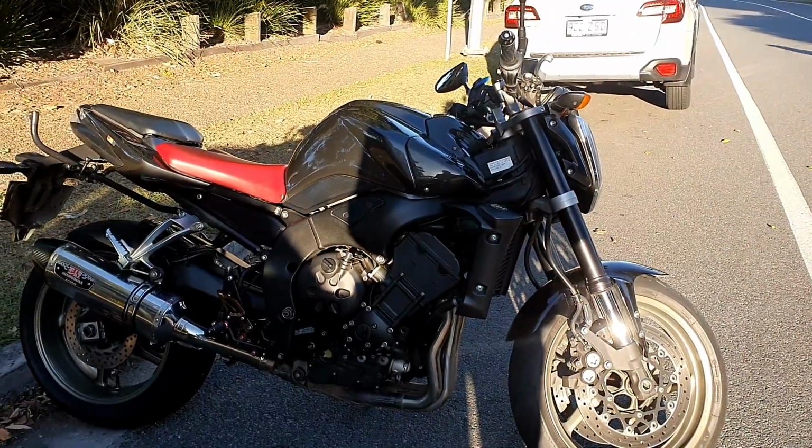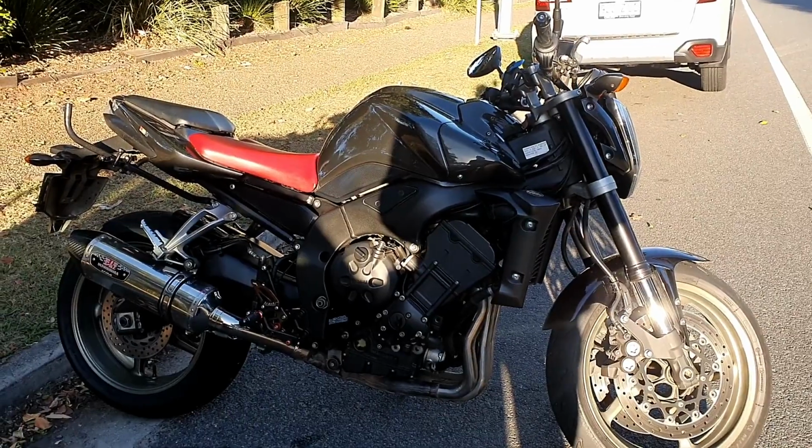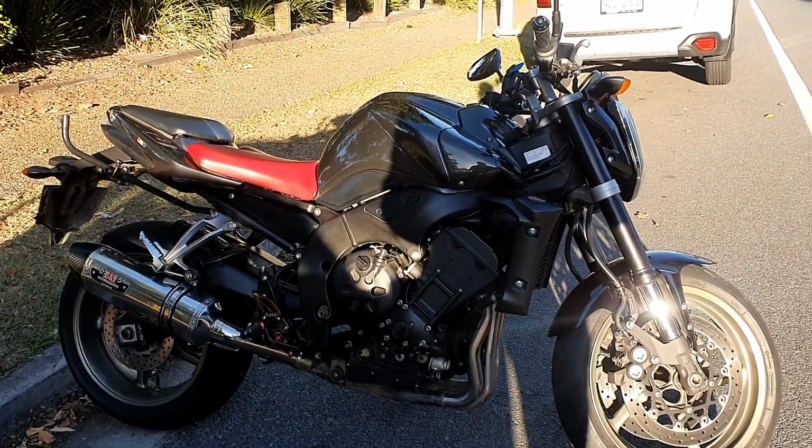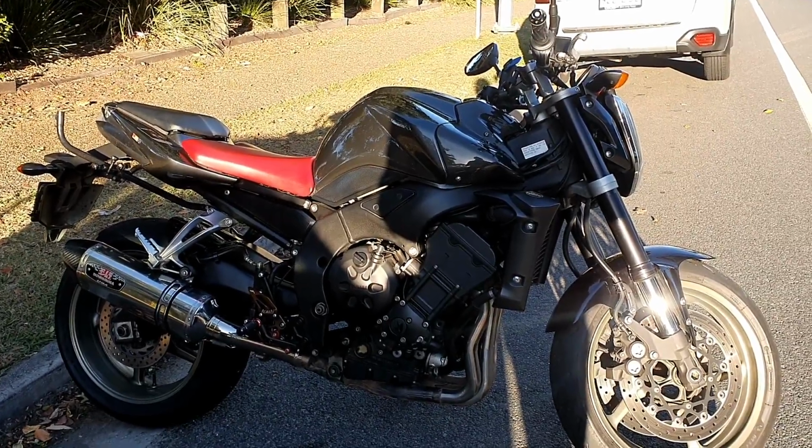Well, time to go, but there it is, the FZ-1. She's a little pearler. They're good value. I think they're going up in value now, but still a cracker of a bike. You should be able to get one at a fair price.